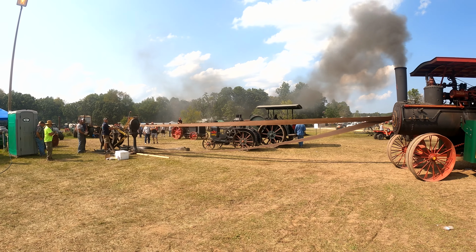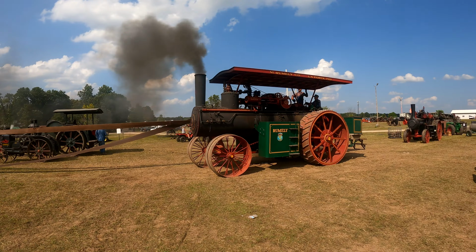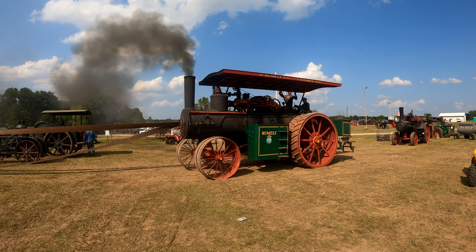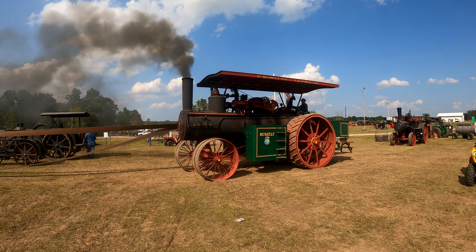Here we've got my buddy Fred running on the big Rumley steam engine here. They are on the Prony brake, essentially an old school dyno to try and give an estimate of how many horsepower the engine has at the flywheel.